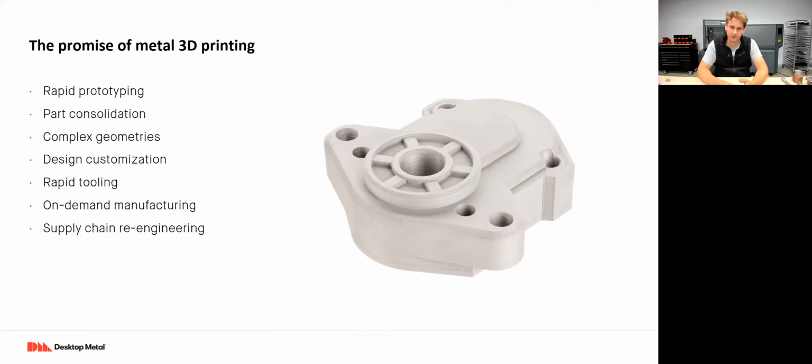On-demand manufacturing, where since the lead time is so low and there's no tooling involved, rather than having to warehouse all these components, now I can simply pull a file and send it to the printer. And in a couple of days, I'm ready to ship it out to the customer.